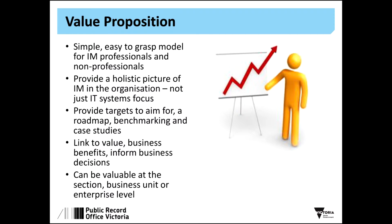Use of the tool can have significant benefits for the organization. It provides the capability to develop an information management baseline for the organization, business unit, or sections. It supports the ability to identify information management initiatives to improve capabilities of the organization. And it encourages the development of a roadmap that can form part of the IM strategy. We will go through a case study of an example agency to show how the IM3 can be applied.